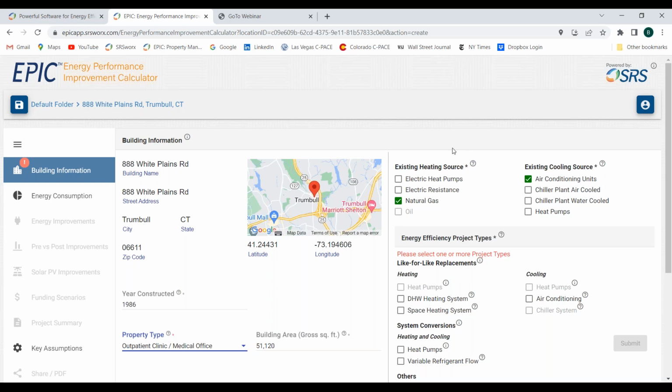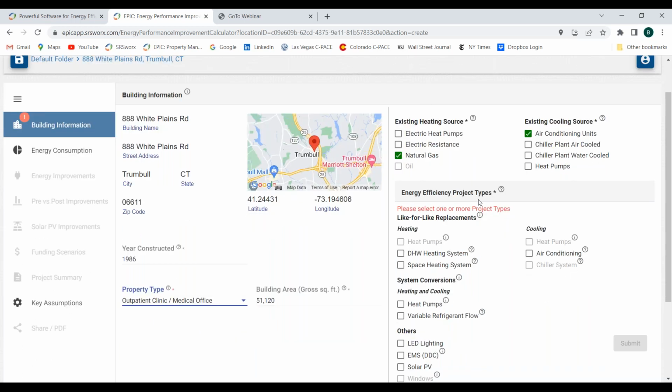And then looking at the upper right of this screen, you'll see the last building characteristic that Epic asks the user to confirm is how the building is currently heated and cooled. And based on its location, property type, and size, Epic will make a smart assumption, meaning in this case that it's a natural gas-fired space heating system and is cooled by rooftop air conditioning units, as opposed to, say, a larger building that may have a chiller plant. And based on our glancing at that rooftop, I'm going to say that's probably a pretty good assumption. So we'll leave those as is, but just know if you're in a building that, let's say, is electric resistance heated, you can change these based on your configuration.